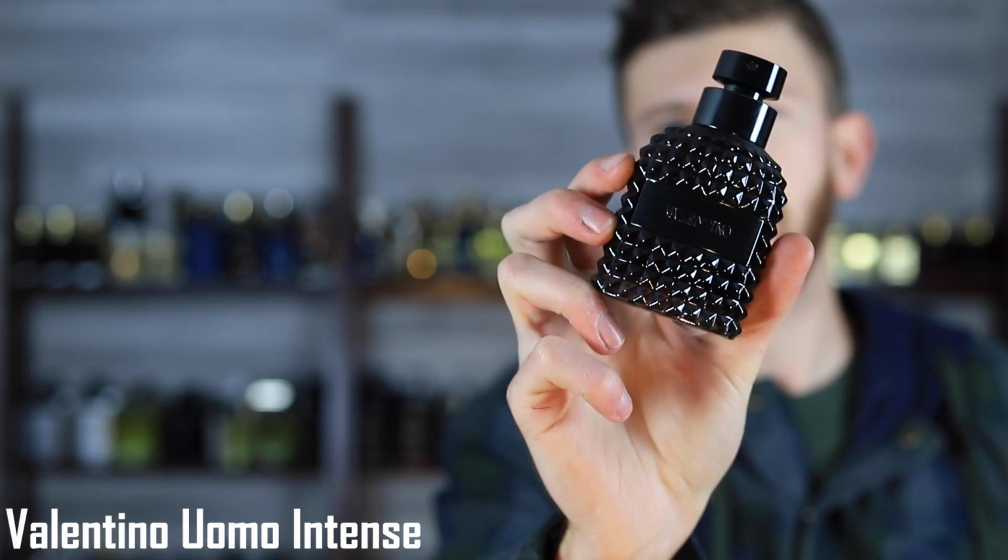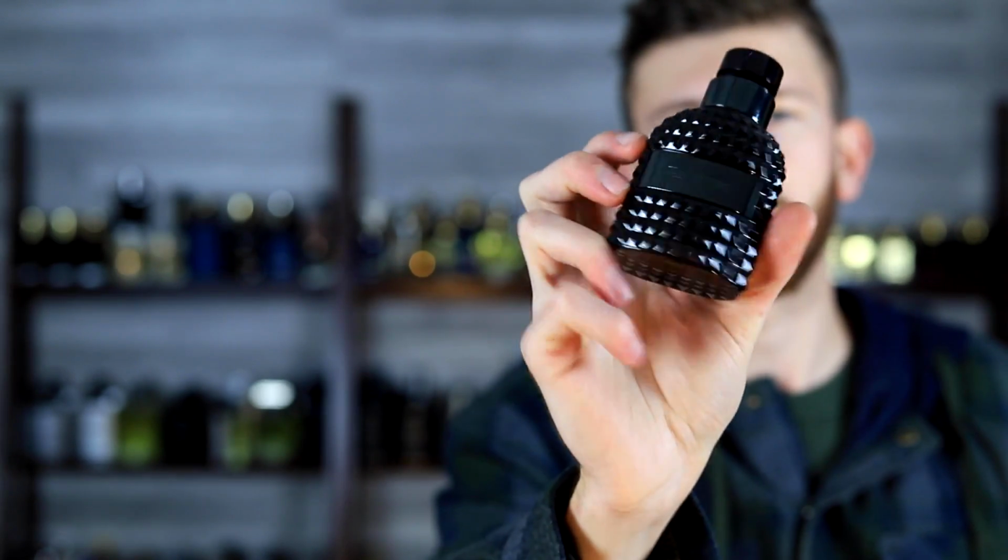Next up, we have Valentino Uomo Intense. Vanilla, iris, leather, and tonka bean are some of the main notes. So this one kind of fits into the ballpark of Dior Homme Intense, Givenchy Gentleman Intense, that sort of thing. Those are kind of the 3 most popular sweeter iris fragrances. Now the beauty of that is they're all different from each other. So if you were to own all of them, it wouldn't be redundant.